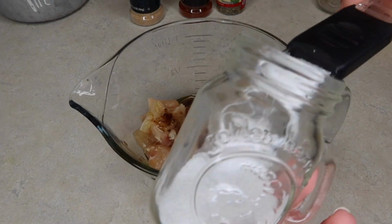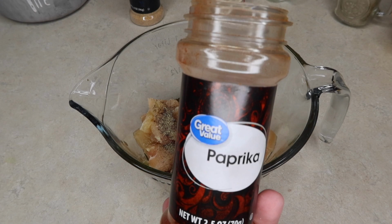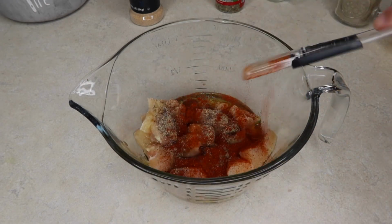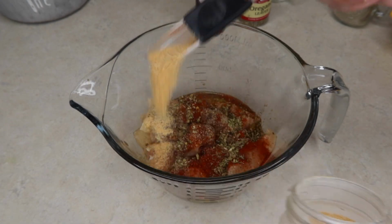For seasonings, other than that, I did a half a teaspoon of salt, half a teaspoon of pepper, a teaspoon of oregano, a teaspoon of paprika, and then I added some garlic powder too. It wasn't actually in the ingredients, but I thought it would be a good addition. So I couldn't really tell one way or another about the garlic flavor, but the chicken tasted really good.